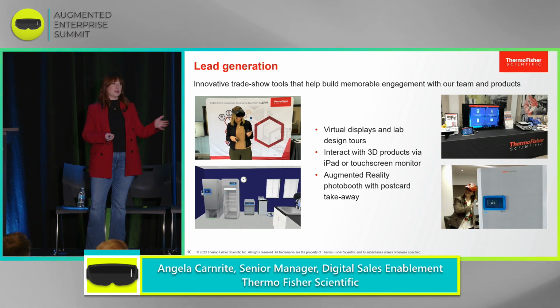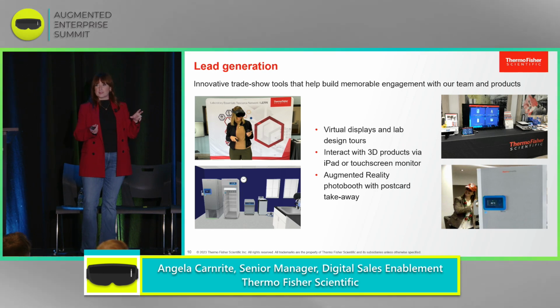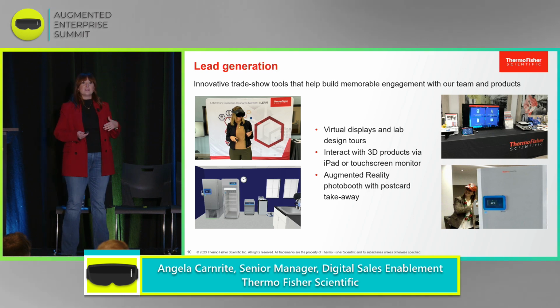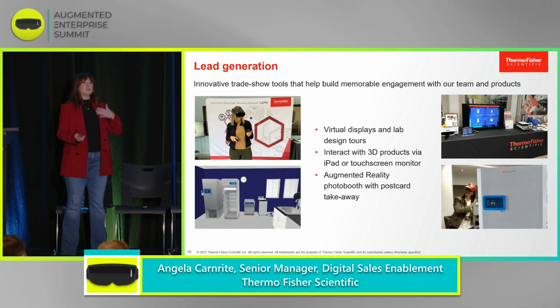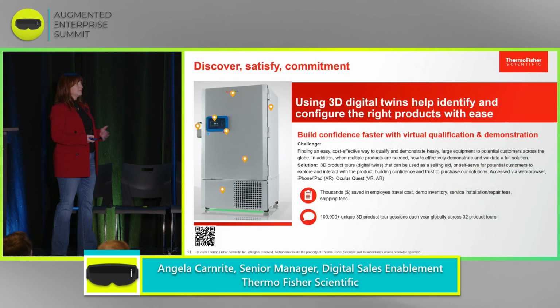They often will put it up on their bulletin board in their lab, and our little postcard has our contact info for the local representative. So it's just a little memorable engagement. And while we're waiting for the printout, which is only a couple of minutes, it gives us a chance to really chat with that customer, understand what they're looking for and what they're doing in their science, and try to uncover new opportunities. So it's been really effective as an engagement just at trade shows.